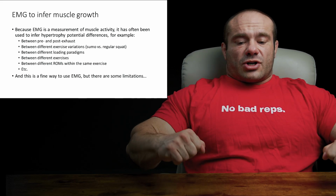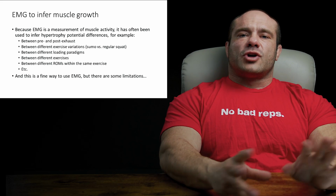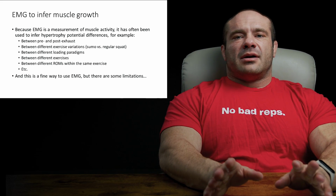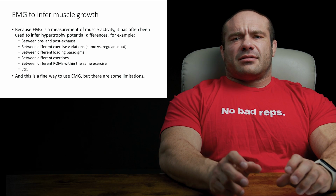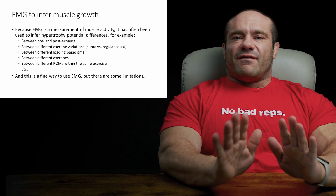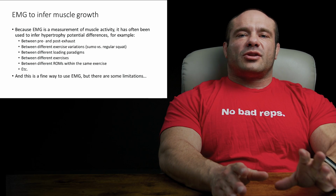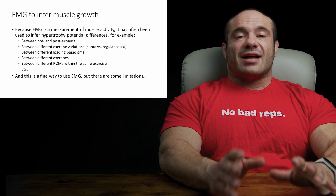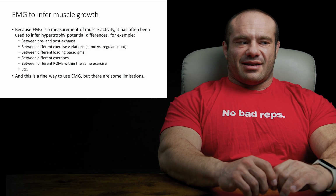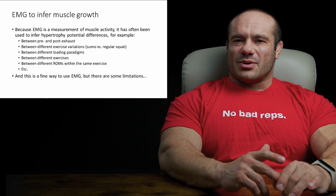One group does partial reps from the lower end range, and you see which one has the higher EMG values, and you try to infer which one is going to grow more muscle, right? And a whole bunch of different study designs are roughly pointing at similar stuff. And this is a fine way to use EMG as long as you know about the potential limitations. And that's what this video is about, the potential limitations of using EMG. And there are at least 10 of them. This is not an inclusive list, but it's close.